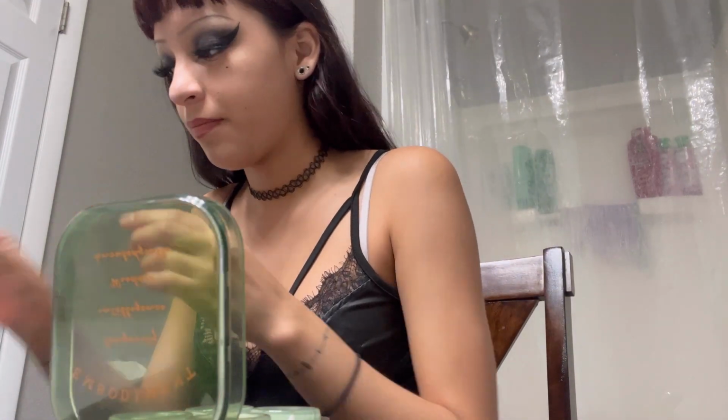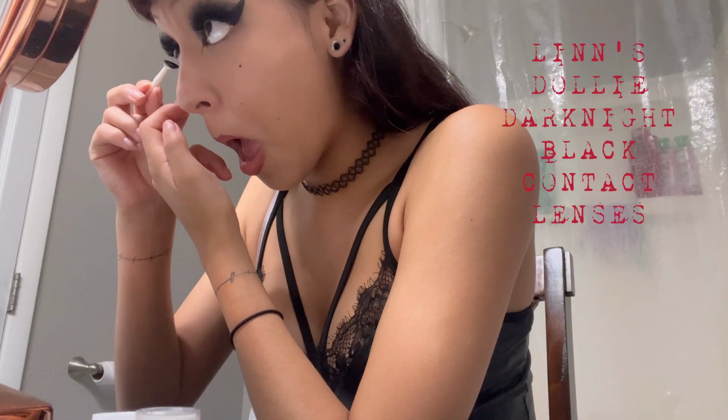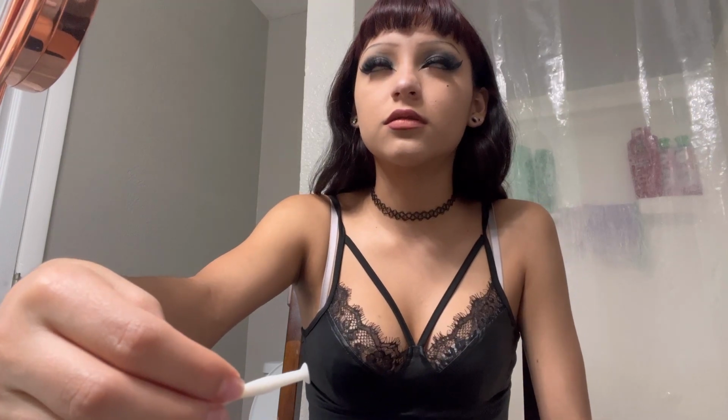Okay, you guys, now I'm gonna do the black ones. Well, I took off the kitty cat ones, just my normal eyes right now. But I'm gonna do the black ones and see if they make my eyes look any bigger. Cheers! Dude, okay, look at the difference. My eyes do look bigger. Wait, let me fix my vision real quick. Okay, yeah. Dude! Tell me you see the difference.